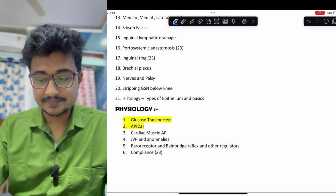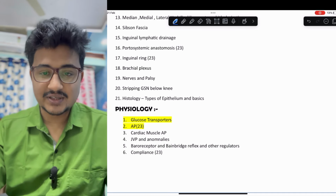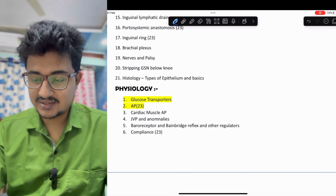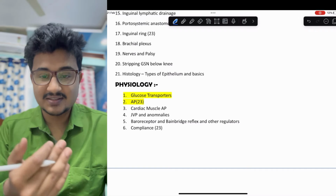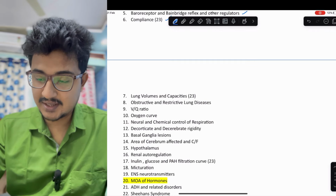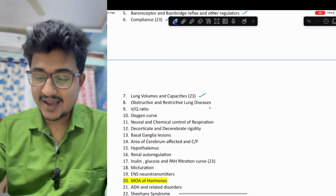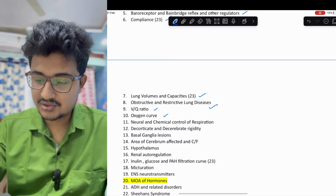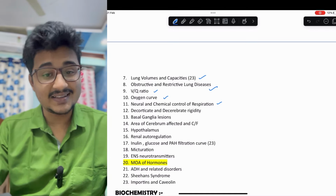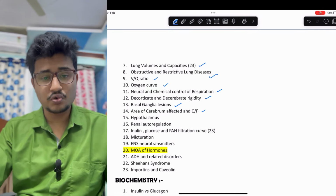Physiology, in physiology the glucose transporters, the GLUT and the SGLT2 are important. The action potential is asked many times. Cardiac muscle action potential, JVP anomalies. It's a medicine perspective question also. Baroreceptor and Bainbridge reflex. Compliance of lung, this time only it was asked. Lung volume and capacities, from NEET UG days only you are reading that. Obstructive and restrictive lung diseases, VQ ratio, oxygen dissociation curve, the neurochemical control of respiration, decorticate and decerebrate rigidity, the basal ganglia lesions, areas of brain and clinical features, more for INICET I would say.